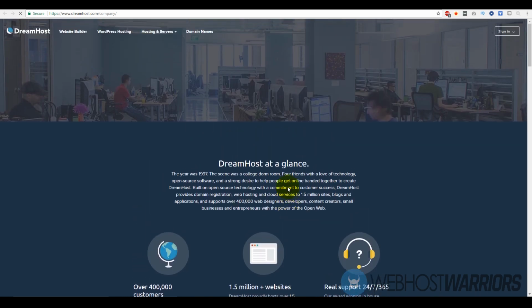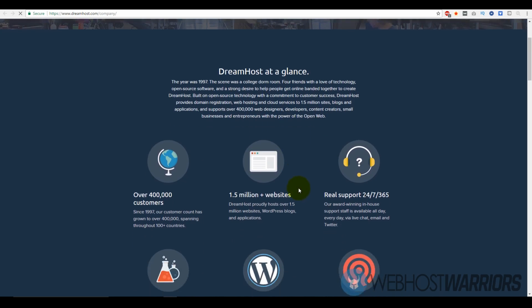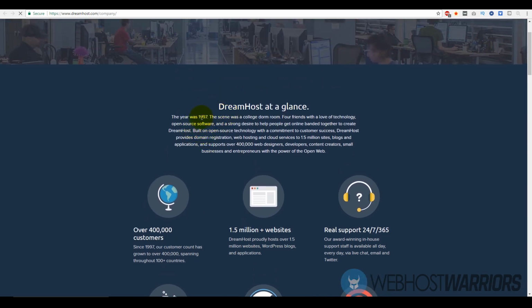Now, with Dreamhost, they cater towards developers, web designers, content creators, and small businesses alike in terms of their approach to web hosting. They're not the biggest web hosting company out there, which could be to their benefit, because with that in mind, they can become more of a niche company that caters towards a specific individual.